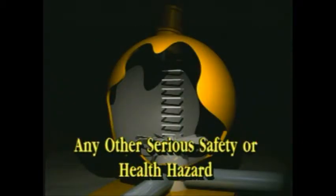Any other serious safety or health hazard. The space has machinery that might start up unexpectedly. Electricity or extreme heat or cold. Any one of these hazards can kill or disable, so it's important to know more about them.